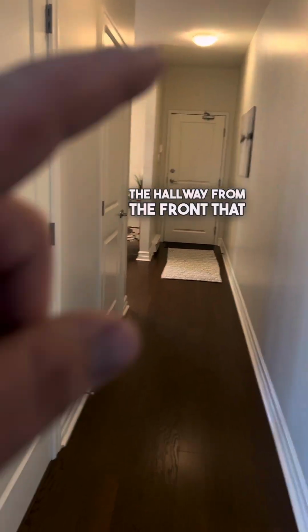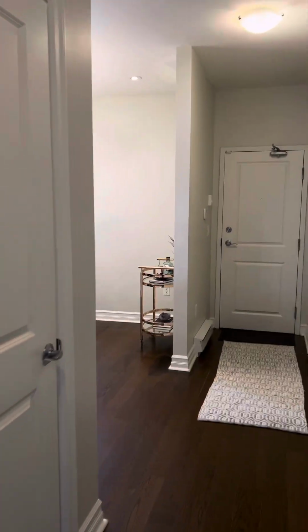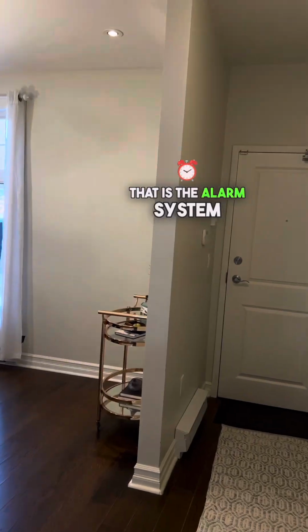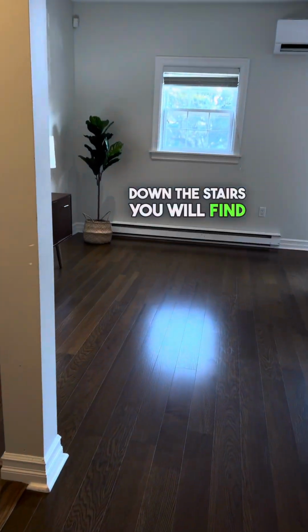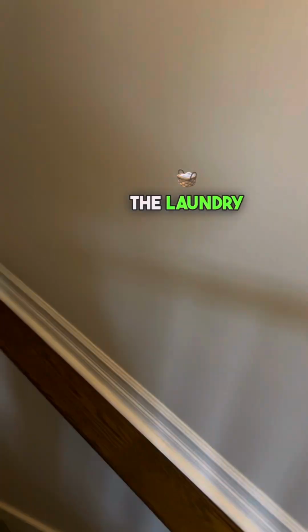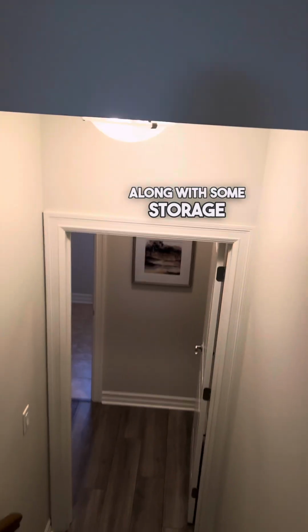The hallway from the front, that is the front entrance there. So that is your coat closet. This is your powder room on this floor. The noise you hear in the background, that is the alarm system. So this closet is huge and deep. Down the stairs, you will find the laundry, 2 bedrooms, and main bathroom, along with some storage.